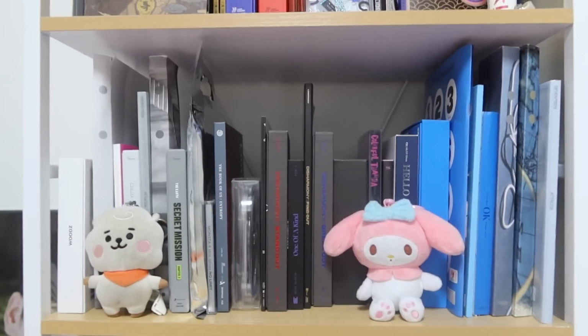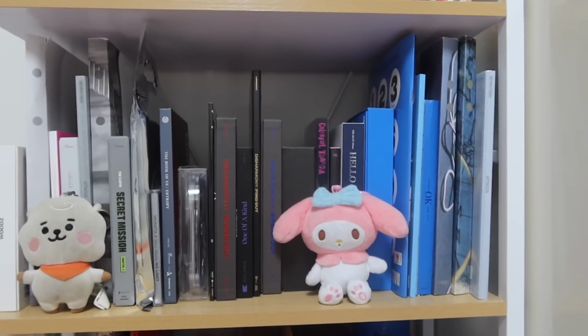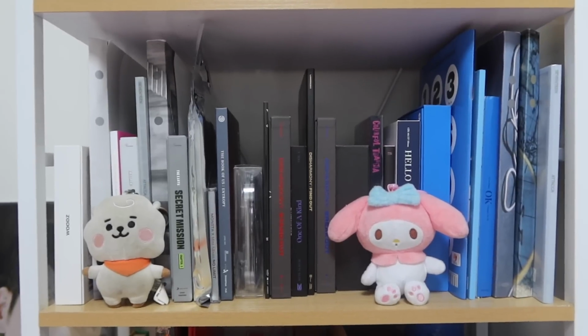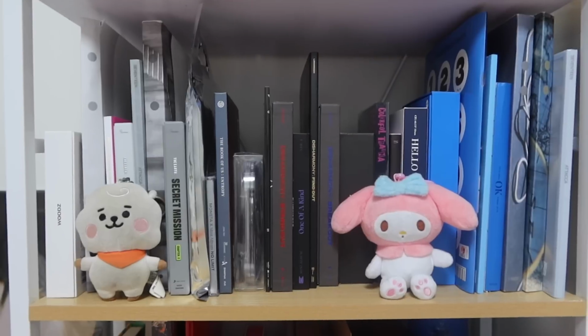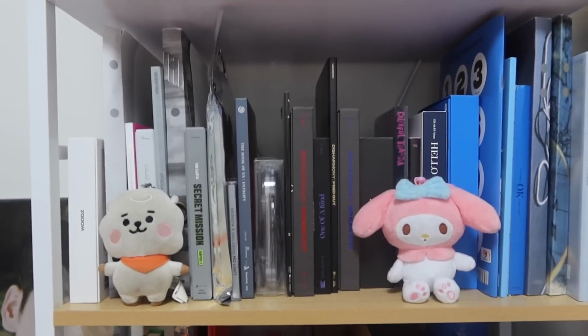And now we get into the miscellaneous shelf. I cannot go into every single album name, but I can give you guys a rough estimate of groups and stuff. But for my miscellaneous shelves, I always like to color code them. I really love the look of color coded shelves. I just can't do it for everything because I also like to keep groups together. But first we'll go through the plushies.